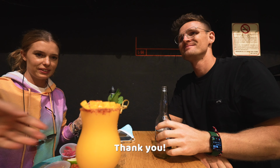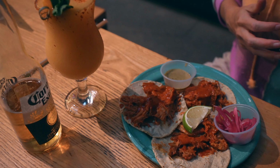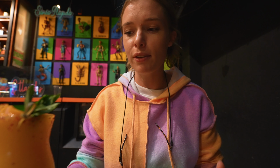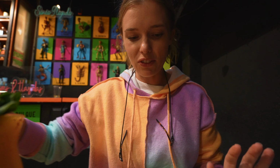Thank you. When in Mexico, get some tacos. These are pork spicy tacos. And I got a mango margarita, frozen. He asked me frozen or on the rocks. I said frozen. And then Red got a Corona. Like, there's just so much Mexico going on right now.